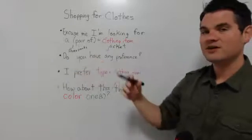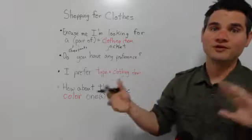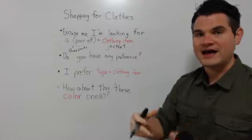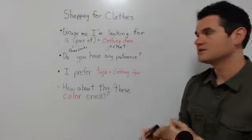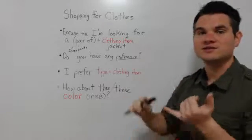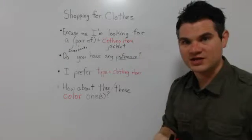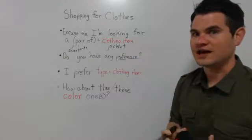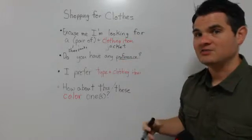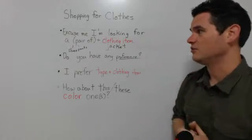Next, we have the question. If you come up to the store clerk and you ask them, excuse me, I'm looking for a jacket, they may ask you this question, do you have any preference? Now, preference, there's many different types of jackets. There's leather jackets, suit jackets, cashmere jackets. There's many different types. So this is what preference is going to mean. What do you prefer? What do you want? What kind of jacket do you want?